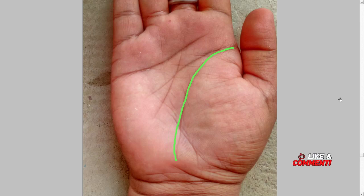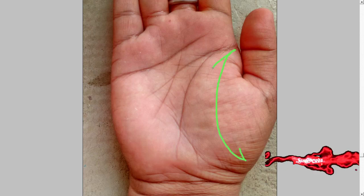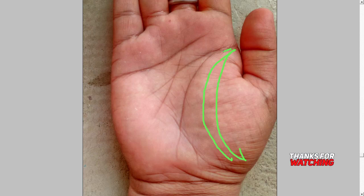The bigger the semicircle, the better it is considered to be. See, I'm just going to draw the degrees. Some people might have something like this. Some people might have a bigger semicircle. Some people might have an even bigger semicircle. And then this becomes too much.